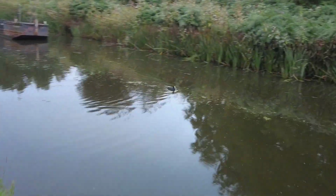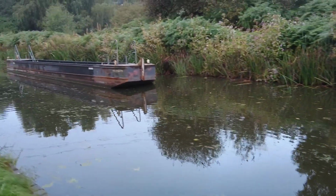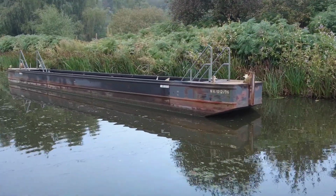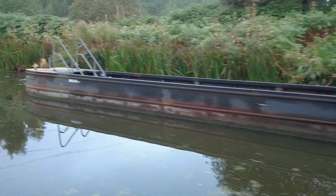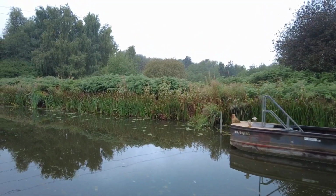But see, you've got wildlife, look, got a coot. Appeared out, and this is that barge that I was just on about, look. It's a British Waterways barge, and I think a dredging thing. Look at that, you can see it's rusting on the bottom corners, look. It's been in that same spot for ages and ages. Look at that. And we've got some more things over there.